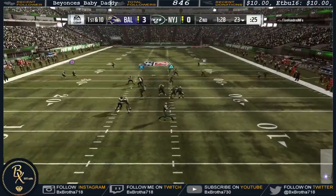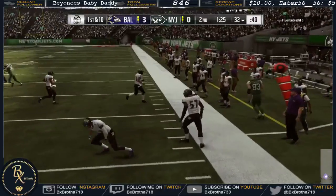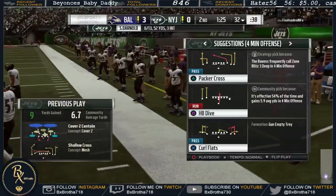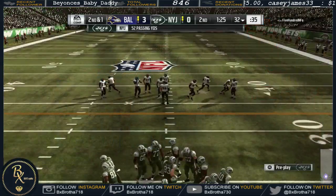Trying to shake off the interception, he'll look to throw. It's a short one here, complete to his tight end. And he'll be out of bounds across the 30-yard line. Give him 9 there on the first down completion.